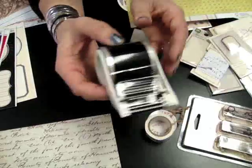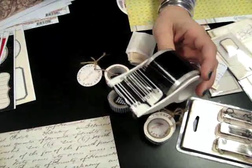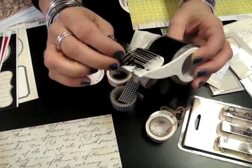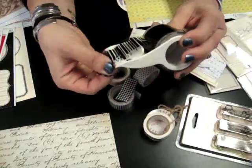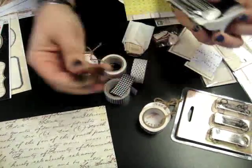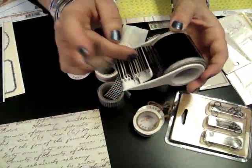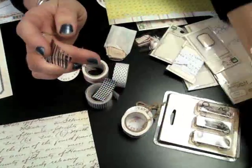I also threw in this Prima. I really like this Prima one. This one is more like a scotch. It's see-through. It has a little serrated edge here on the thing, so you can tear it, not so easily, and cut it and do whatever you want with it. So I also picked this one. I particularly like the barcode.